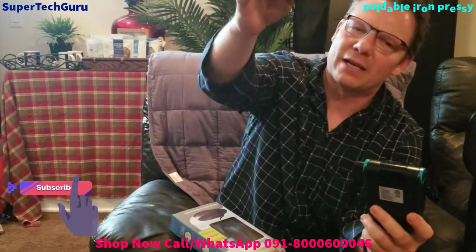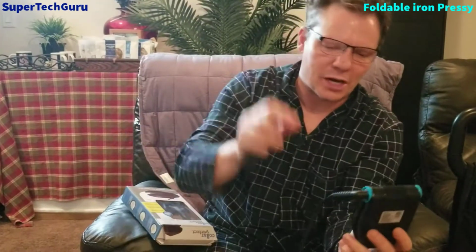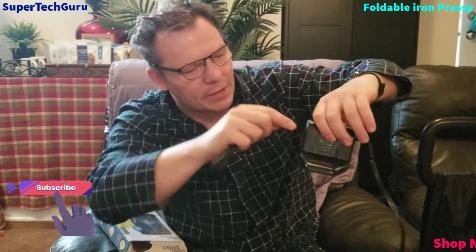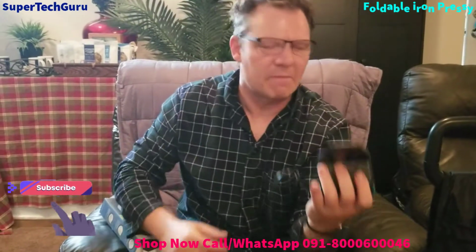Here's a nice bag it comes in. The box is not very big, and when you travel, it fits in your suitcase, wonderful. And it folds just like this. It's great. It folds like it has wings. How handy is that? And here it says right there, you turn it on, it has different settings. You just hold it like that, fits your hand, very light.